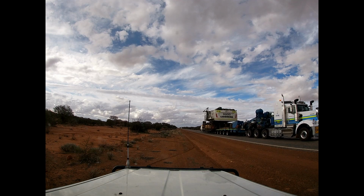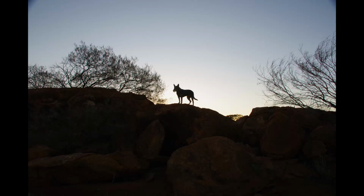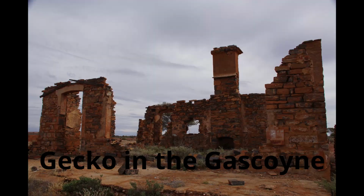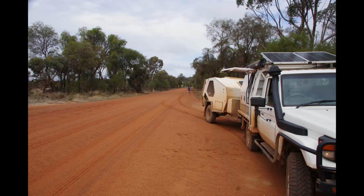This trip was supposed to be on all the back roads from home and then through the Gascoyne Murchison region with Gecko, our 3-year-old blue heeler. The rain and road closures changed our plans significantly along the way. The biggest change happened just 1 week into the 3-week trip. But let's start at the beginning.